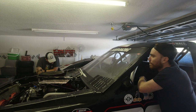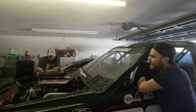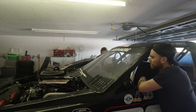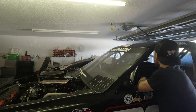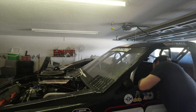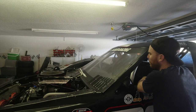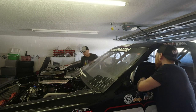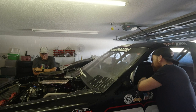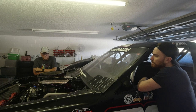Already lost 0.2 volts. That's all right. We've got good oil pressure. That's good. Okay, go again. I'm starting to get a little pulse here. Is it? Yeah. Keep going.